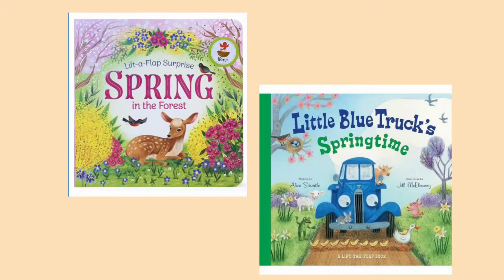For this age group, I went for a lift-the-flap book. I feel like this is appropriate because they're at that age where they understand to lift and look for something. I got this truck springtime book last year. It helps with counting and it helps with animal recognition.